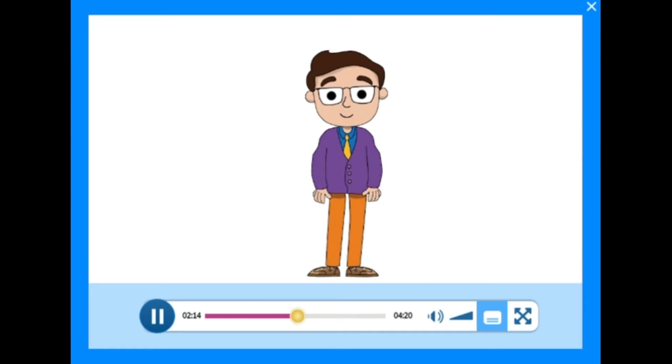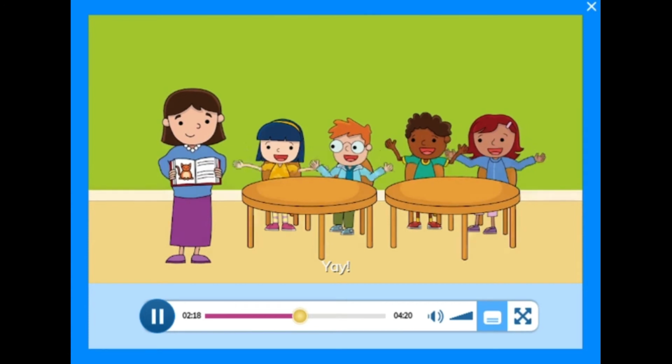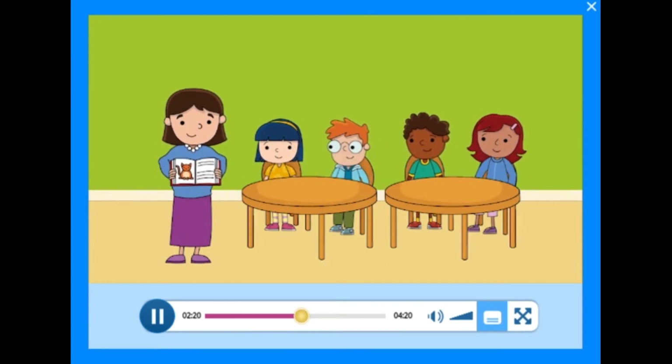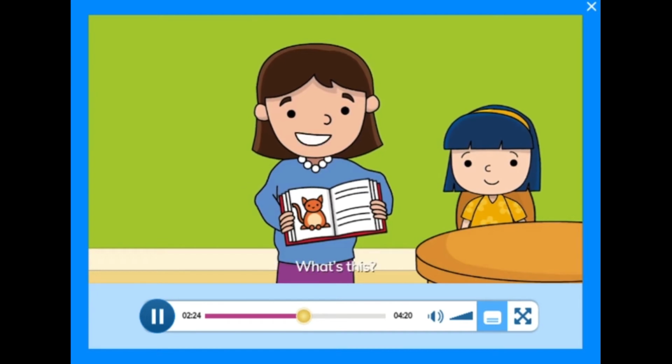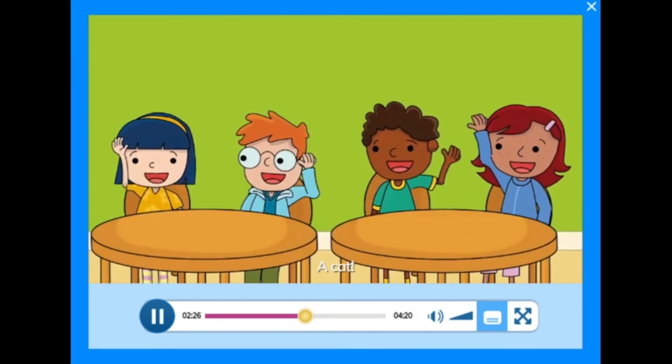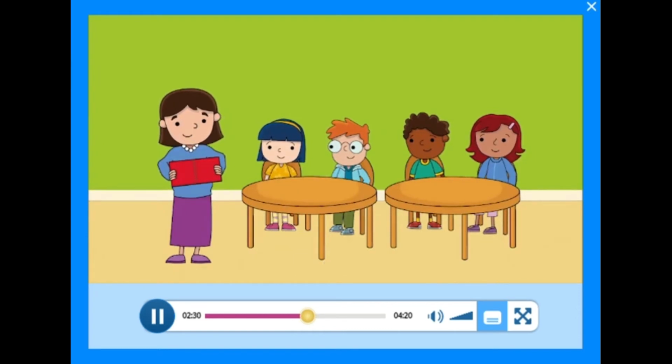Class 1. It's story time. Yay! Are you ready? Yes! Look at this picture. What's this? A cat! Correct. Now let's read.